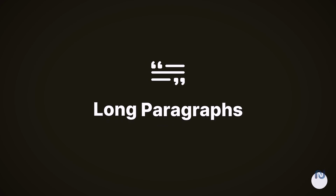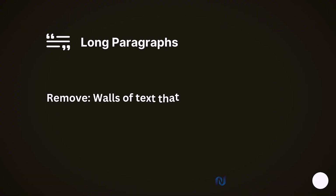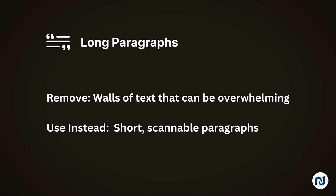Number 7, your website paragraphs are too long and they're too drawn out. Long paragraphs can be overwhelming and difficult to read, especially on mobile devices when somebody's just scrolling, and that's going to lead to a higher bounce rate. When users are faced with large blocks of text, they're more likely to skim through or just simply leave the page altogether. So that's going to reduce your engagement and the effectiveness of your content. So use short, scannable paragraphs with plenty of white space to improve your readability and your user engagement.